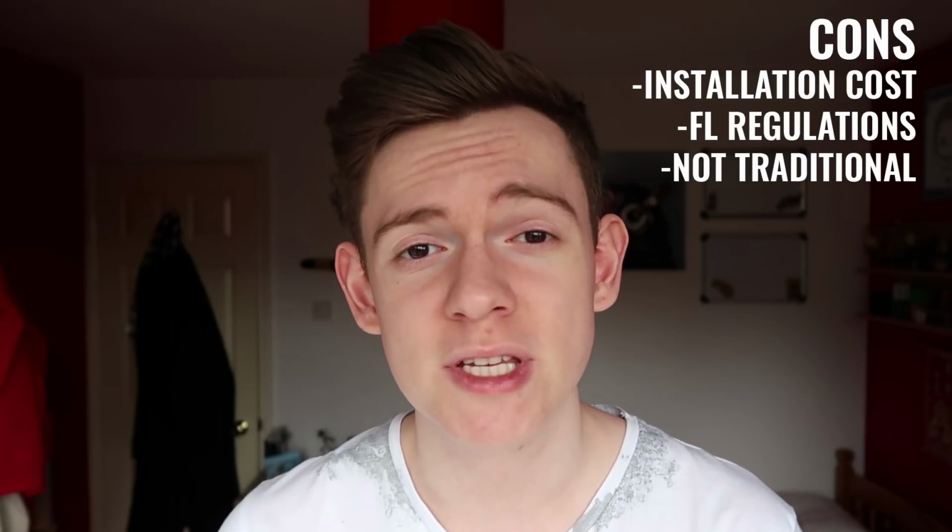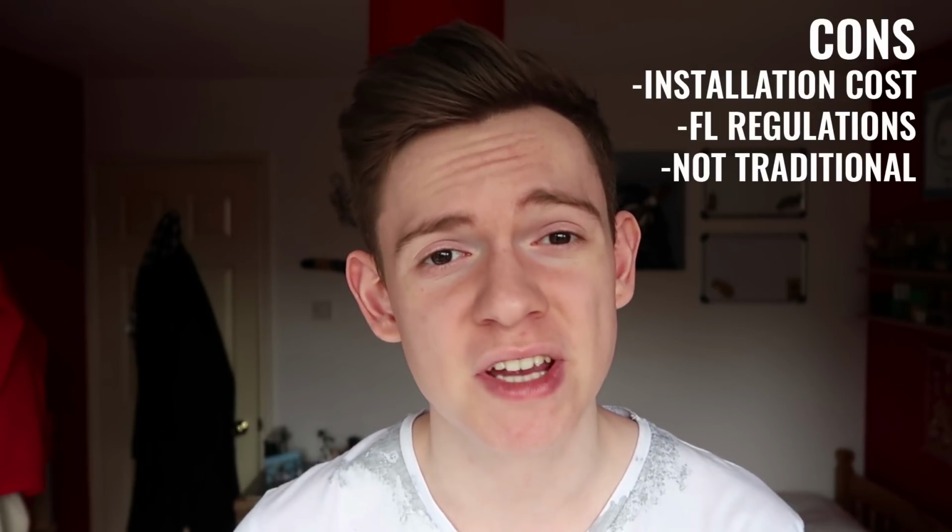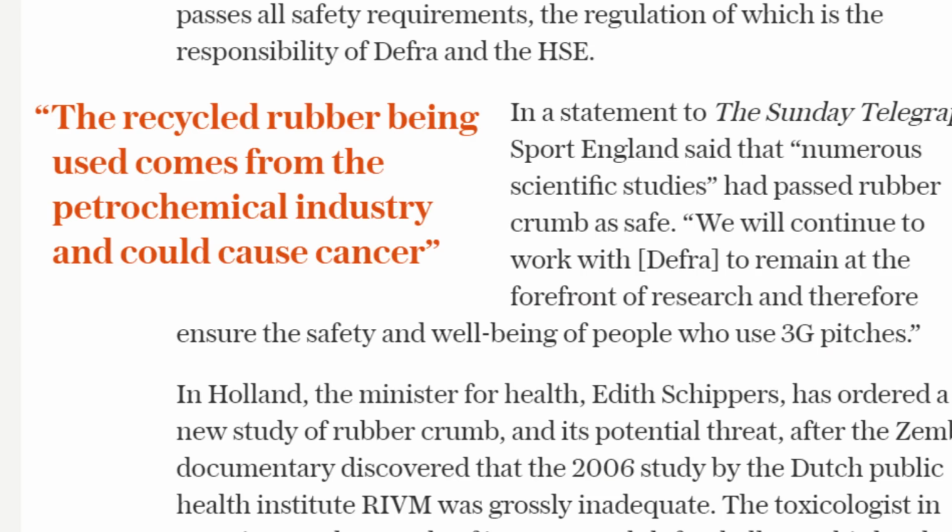Some negatives that a lot of people seem to bring up is the increased injury risk and the cancer risk. Now, the injury risk, it's been notorious in the past that 3G surfaces can inflict knee injuries in particular. And I've got to say that our injuries with an older squad as well have been next to none. And over in Holland there was a study done that suggested that the rubber crumb involved in 3G pitches could be linked to certain types of cancer, although there is no concrete evidence for this being the case.